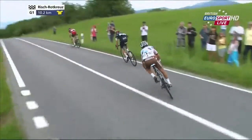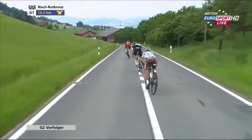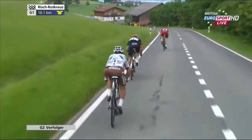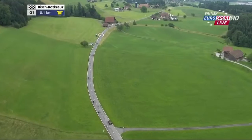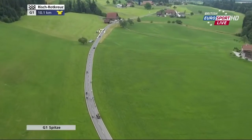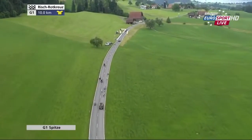Oh, a nasty drain on the left-hand side. Yeah, you don't want to put that there. Pozzovivo just moved round that. Good descender, Pozzovivo. Despite his diminutive stature, he really does get off the top of hills pretty well. Having said that, I wouldn't be at all surprised if he wasn't quite as brave as he has been of late after that crash in the Giro d'Italia. Doesn't seem to have affected him now.